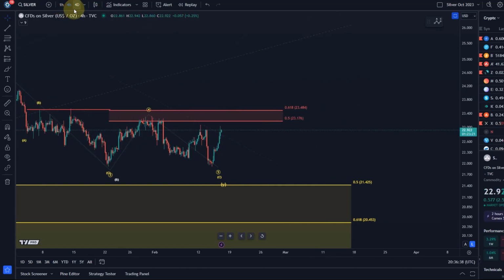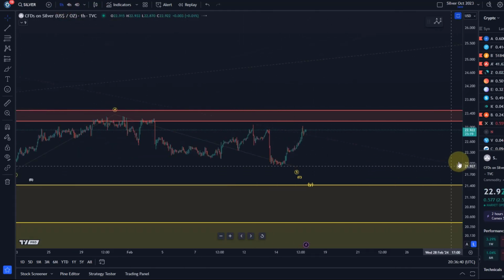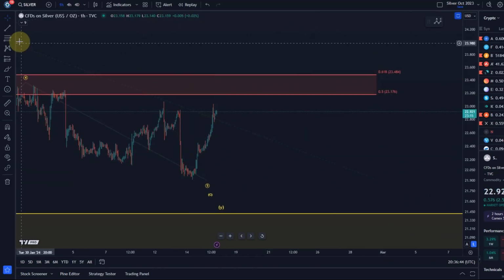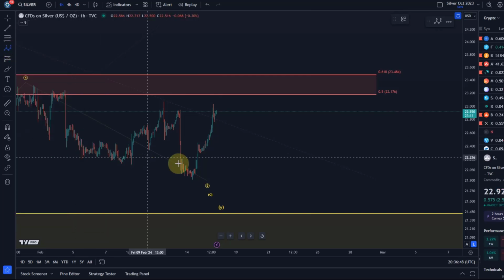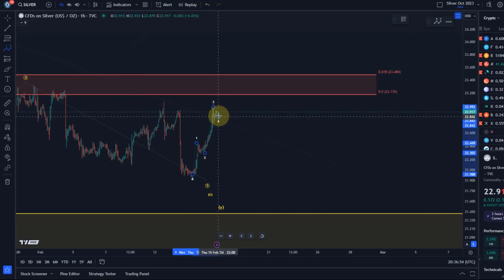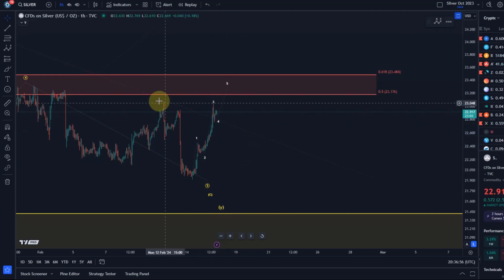Essentially, what I really need to see is a 5-wave move up and a 3-wave move down. So at the moment, I only see 3 waves up. Could be that tomorrow or so we get 5 waves. So as you can see here, possible 1, 2, 3, possible 4 there, and a 5. If I get 5 waves, we can consider that. Let me just double check the Fibonacci extensions.